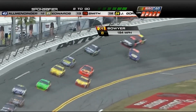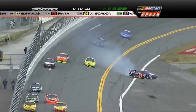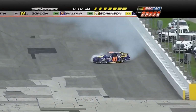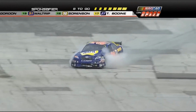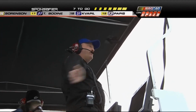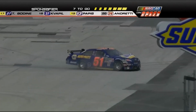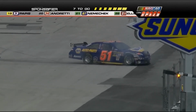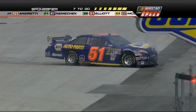Michael Waltrip, the 51, whoa, gets Michael back into Reagan. Oh, the 70. Oh gosh, Reagan Smith, and around goes Michael. Hard hit into the infield barrier. That is unbelievable. One out off of 4. It looked, well, we'll wait and see the replays. I tell you, he got spun out. Well, he says it's his fault. So good for, we'll see what happened.